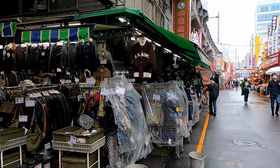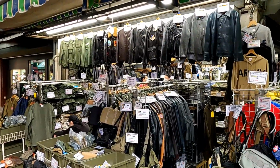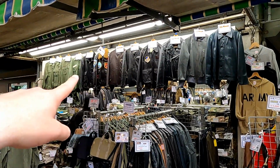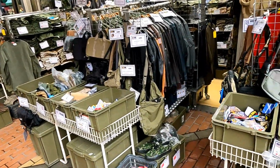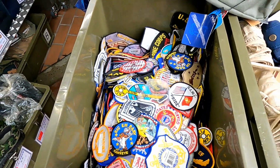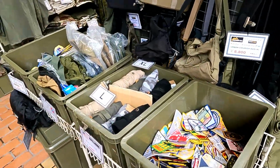I've always walked by this store. I find it's actually quite expensive. We're talking some of these jackets up here are $600, $400, $1,000 for that one right there. It's basically an army surplus store. Now this is something that I would be into, all these patches. They have a lot of patches here.